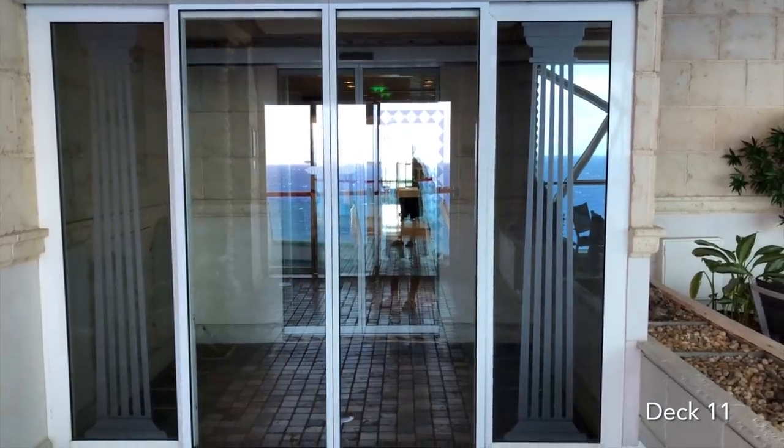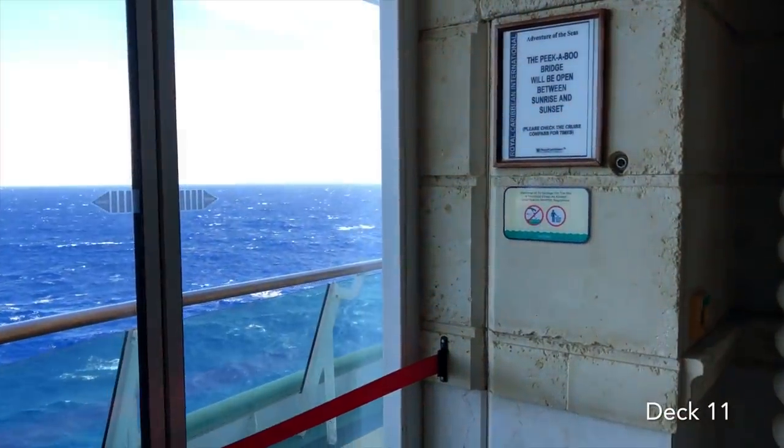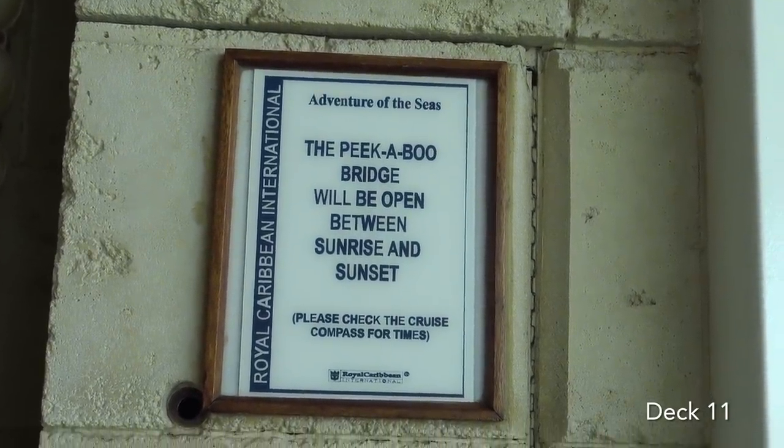Just out the doors on deck 11 from the Vitality at Sea Spa and Fitness Center, I'm in the solarium, and just outside the solarium on both the port and starboard side, there's access to this peekaboo bridge.